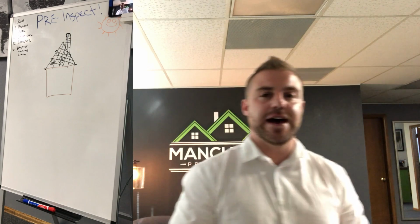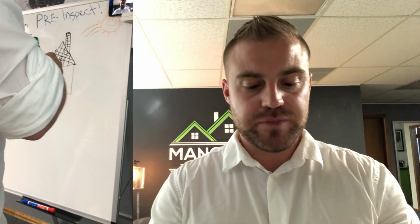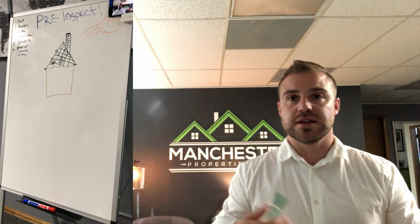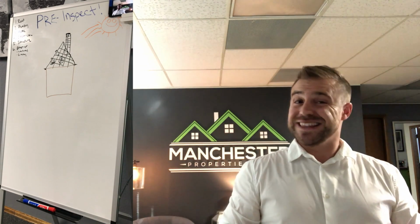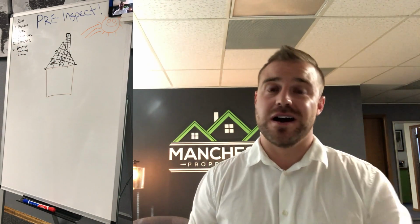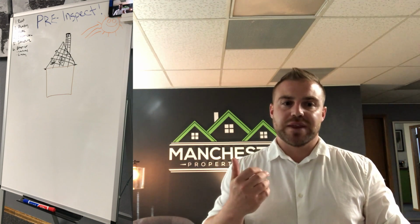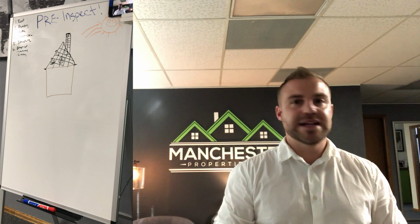If you don't have that, you've got Mr. Sunshine here beating down on your roof. The first thing it's going to do is shorten the lifespan of the roof. And the second thing it's going to do is make that roof and that attic and then the rest of your house get super hot, which isn't good. Nobody wants that. So you want to make sure it's properly vented as well, and that's what an inspector is going to be looking at.